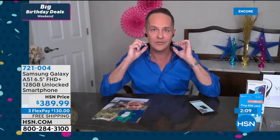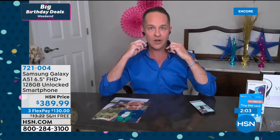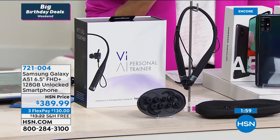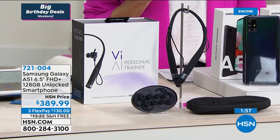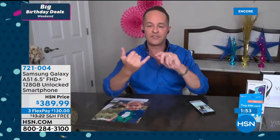They're Harman Kardon. If you know that brand from a lot of the really nice German cars, these are Harman Kardon headphones. There's a little piece you see that goes into your ear from the headphones, and that band that sits very comfortably, rubberized around your neck, does a few things.